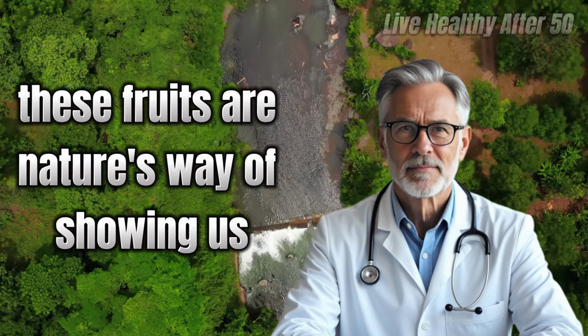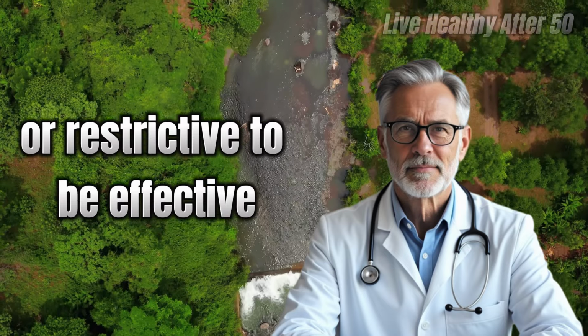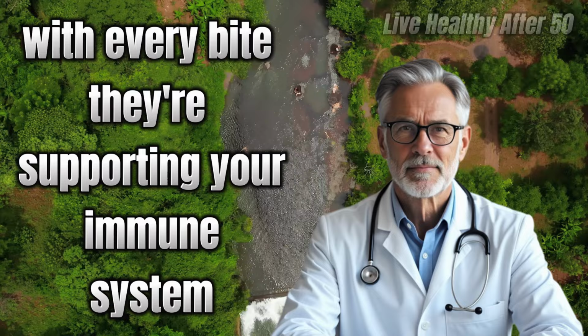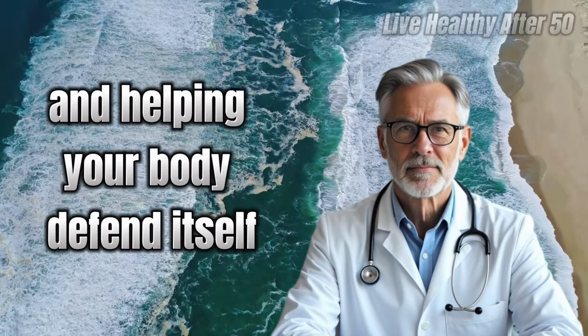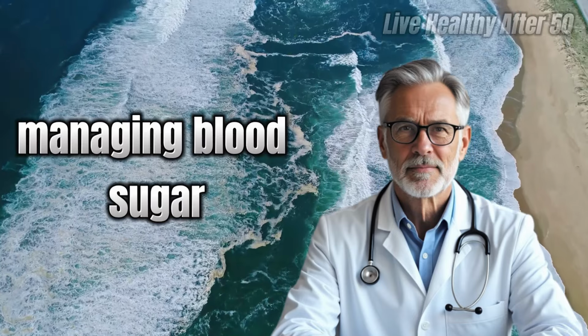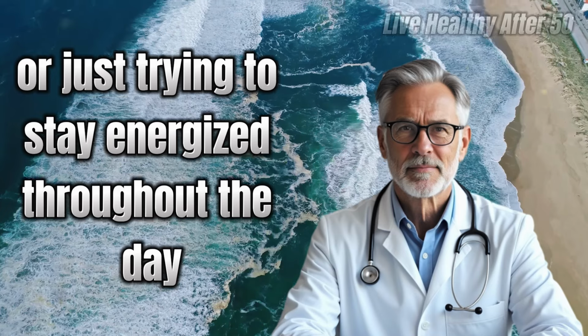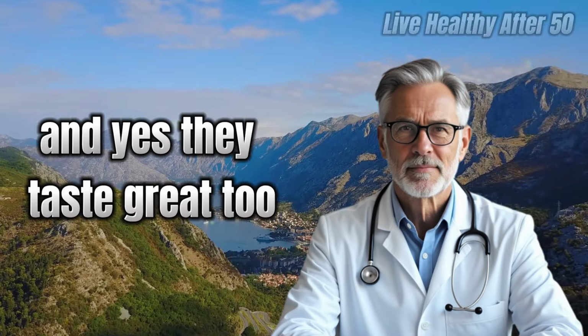These fruits are nature's way of showing us that food doesn't have to be bland or restrictive to be effective. With every bite, they're supporting your immune system, improving circulation, and helping your body defend itself from the inside out. If you're aiming for healthy aging, managing blood sugar, or just trying to stay energized throughout the day, this trio delivers real results. And yes, they taste great too.